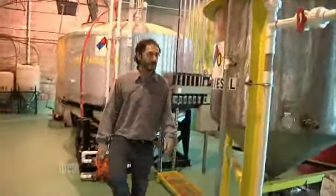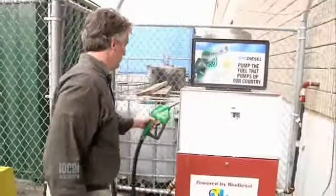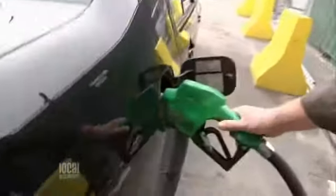Before we started collecting, most of the oil was shipped out of state. So it feels really good to be able to collect a local resource, turn it into an alternative fuel, and fuel homes and vehicles right here in Maine.